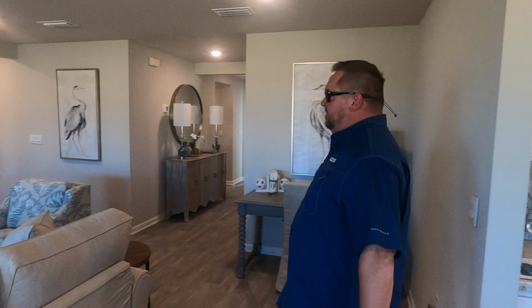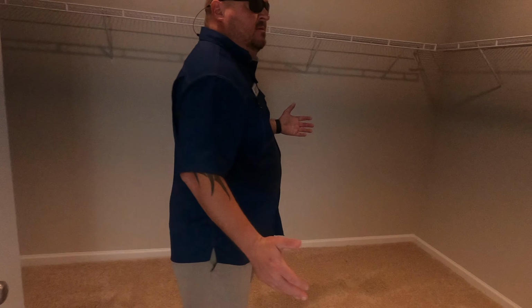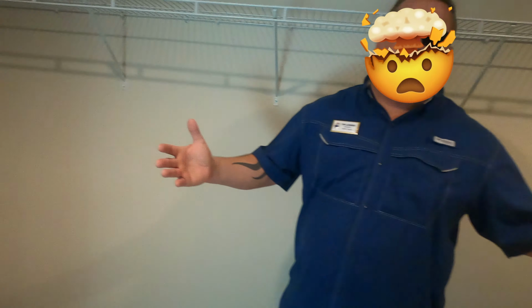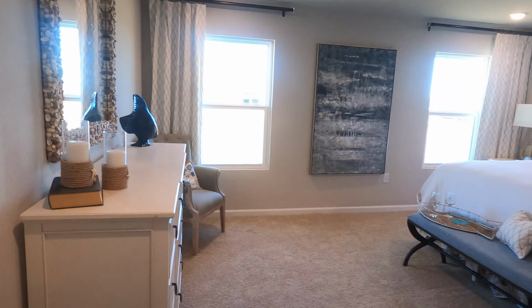Come on through. As soon as you walk in, check out this master bath. It is huge. And you won't believe the size of this walk-in closet. It's bigger than some people's bedrooms, guys. All right, let's go check out the master. Huge master bedroom.